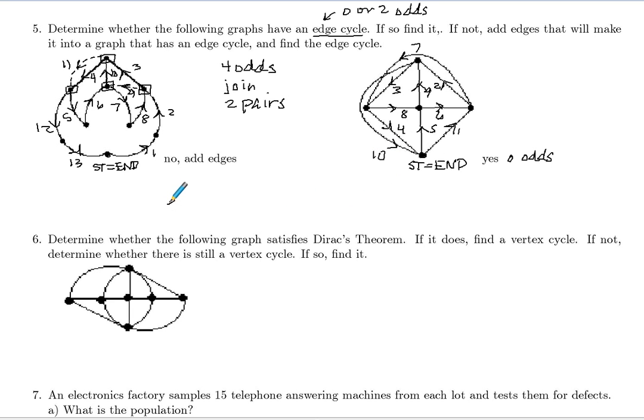And then remember, if it's an edge path that we're looking for, that we need exactly 2 odds. Exactly 2 odd vertices. And one of those will be the start and the other will be the end.